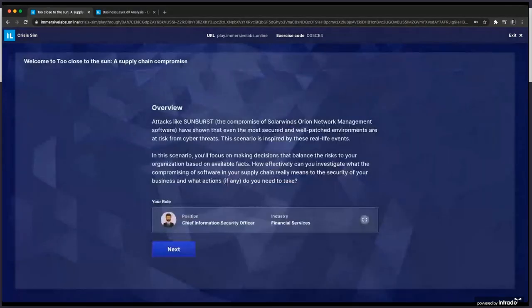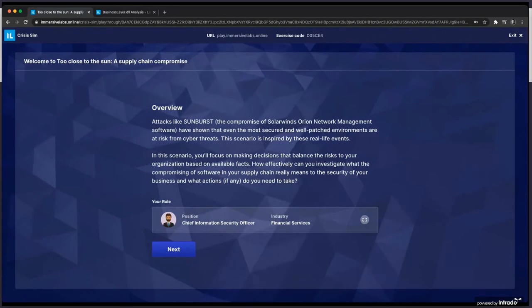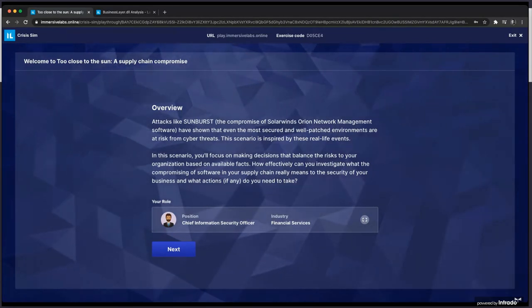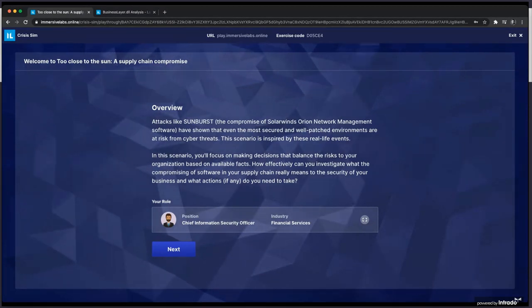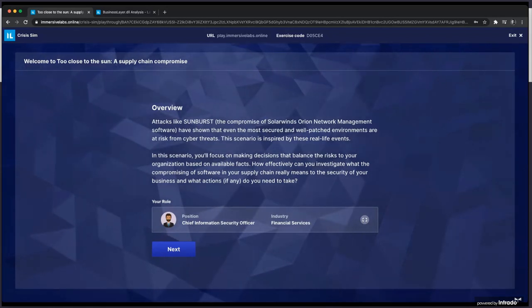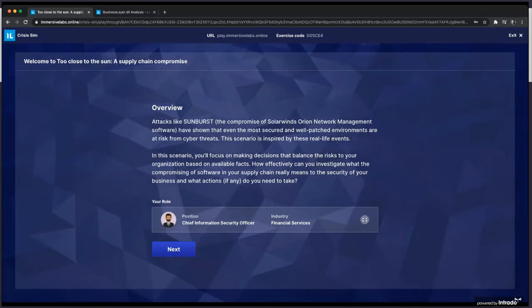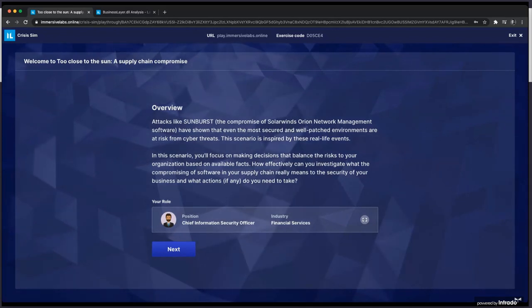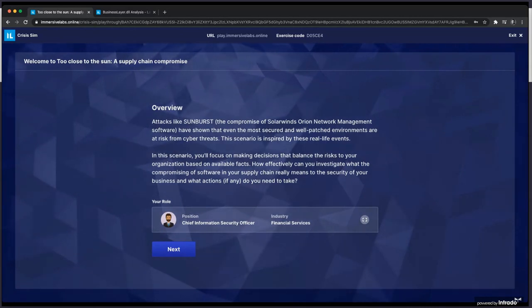So just to orient ourselves at the beginning of this scenario. We have seen from attacks like SUNBURST that even a highly secured, well-patched environment is still at risk, particularly from a very novel or pernicious threat. And the scenario that we're going to walk through is inspired by those real-life events. So in this scenario, we are going to focus on making decisions that balance the risk to our organization with the facts that we have available to hand. How quickly can we investigate what the compromising of software in our supply chain really means to the security of our business, and what actions, if any, do we need to take?